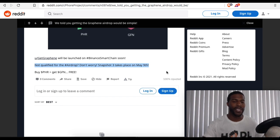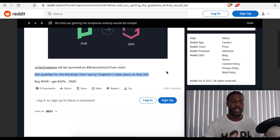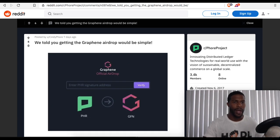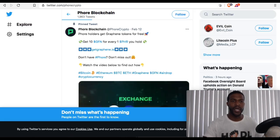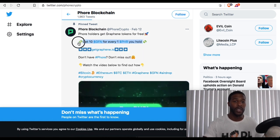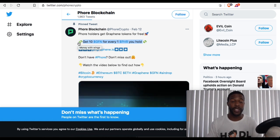Snapshot 3 takes place on May 9th. So the way it works is, if you buy Phore right now, all the way up to May 9th, when they take a snapshot of whatever's in your account, then you'll get a free airdrop of graphene. How much, you say? It looks like you'll get 10 graphene for every 1 Phore you hold. That's, again, pretty cool. Free money, right?